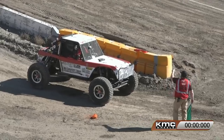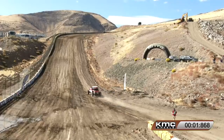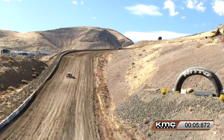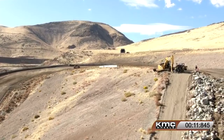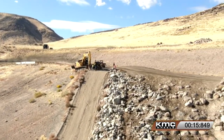As the Hammer King safety crew's making sure everything's good, Sean Rance Sr. is on course. He'll be pushing hard for this KMC hard charger. Now look at the horsepower as he flies up the very first hill. Great pace there from Sean Rance Sr.